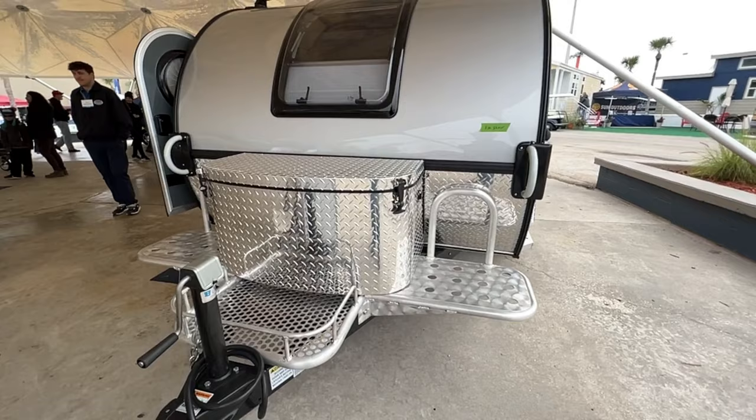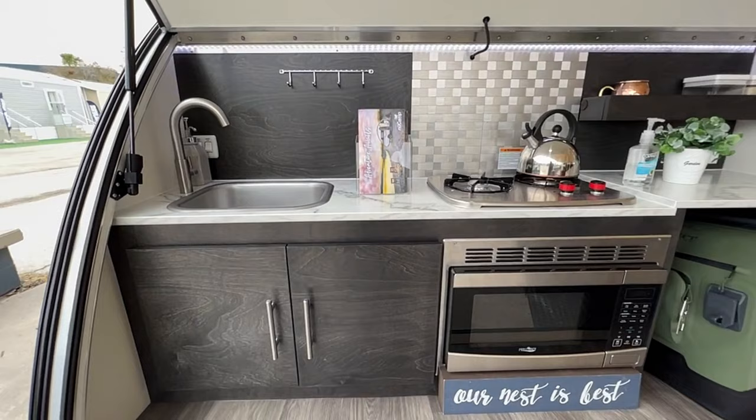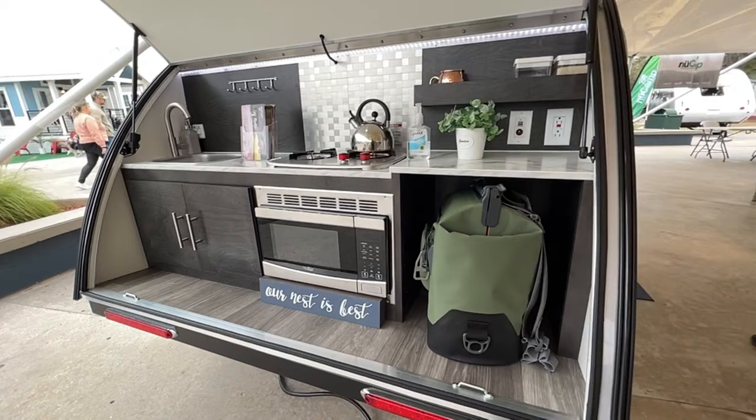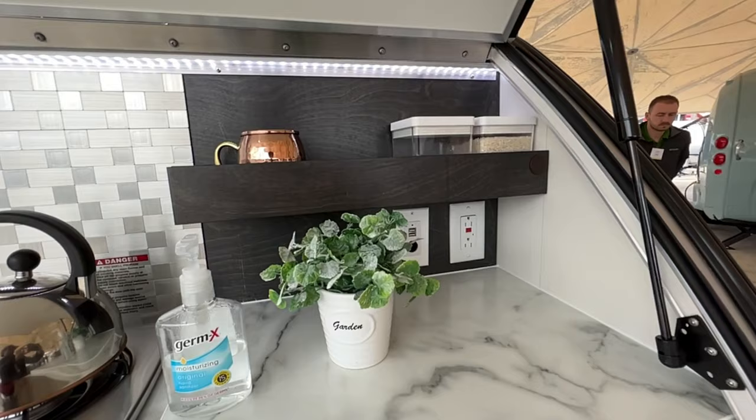Next up is the nuCamp Boondock XL, and this is a really cool teardrop camper, ideal for actually any hunters, fishermen, hikers, anybody that wants to get off trail, do some overlanding, get away from the crowds and do some true boondocking. This is the teardrop camper for you. So we'll just sit back and let you check this out. Pretty cool unit, pretty basic, but just ideal for getting off into the backwoods.